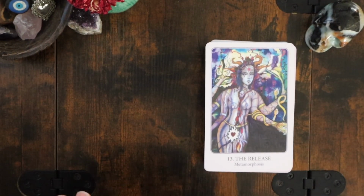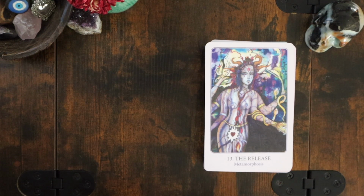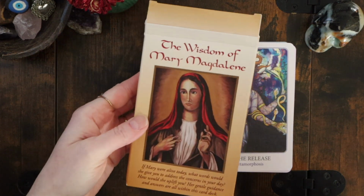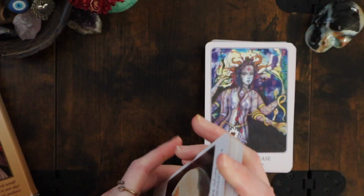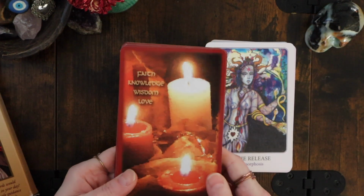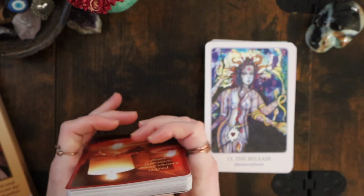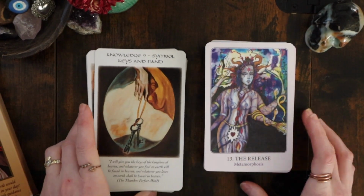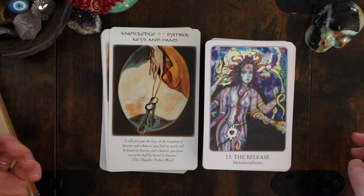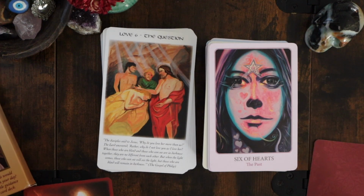And in conjunction, I have been using this oracle, the Wisdom of Mary Magdalene. This oracle deck is out of print, but you can still find it on the cheap through the various places. And I just think that they work really well together.